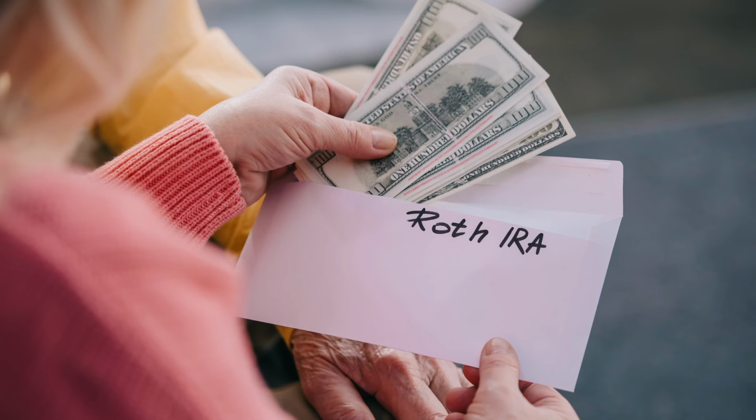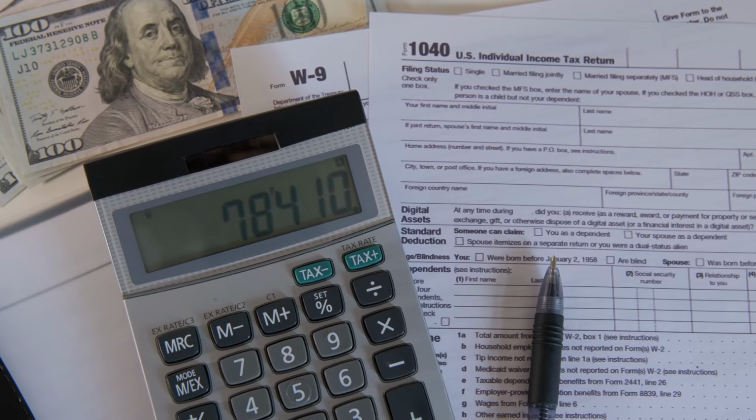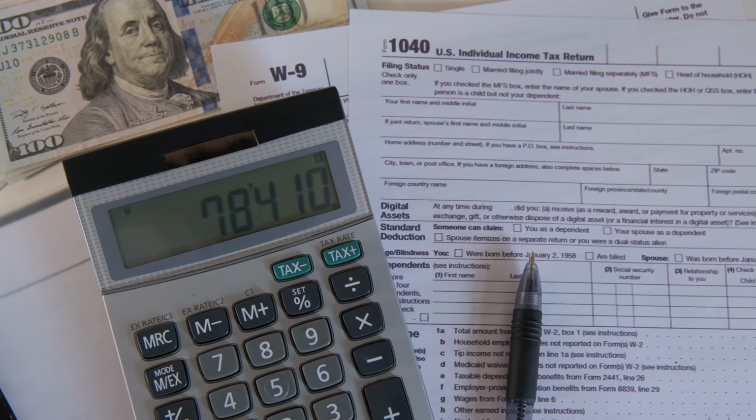A Roth IRA or Roth 401k is another common retirement account. Typically, contributions are made with after-tax dollars, but the account grows and qualified withdrawals in retirement are all tax-free. Roth accounts can be powerful tools for tax diversification, especially if you anticipate being in a higher tax bracket in retirement or want to minimize required minimum distributions, also known as RMDs.